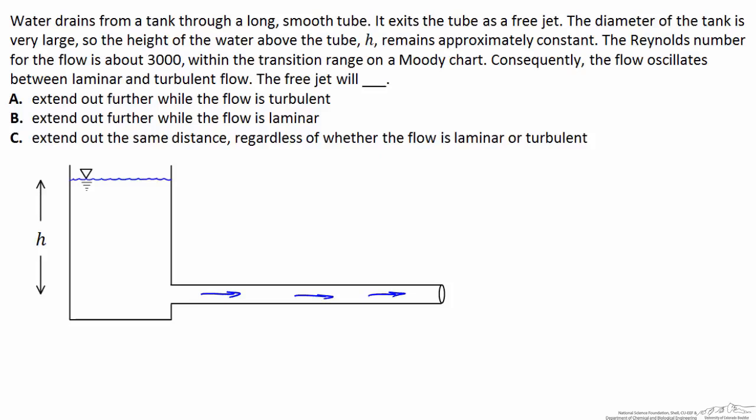The question now is in regards to how far the free jet will flow outward from the free opening. So it could either go a short distance or it could go a relatively long distance. And the question is, does the distance the fluid flows out from the tube as a free jet vary when the flow transitions between laminar and turbulent flow?